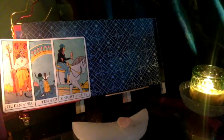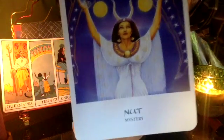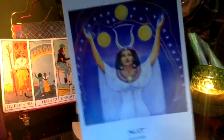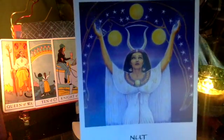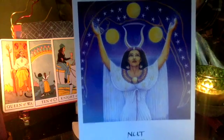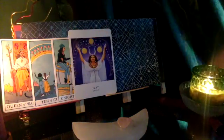So moving into the oracle cards, we have the Egyptian goddess Nut, and she says mystery. I love this card for the new moon. She is the goddess of night, the Egyptian goddess of night. I just love this image here for the new moon specifically.